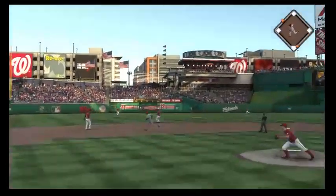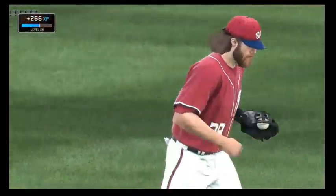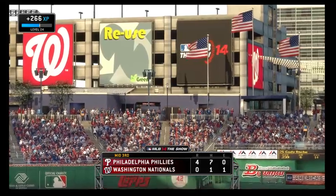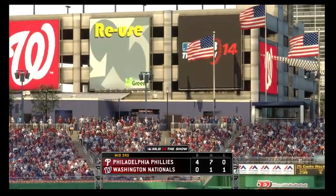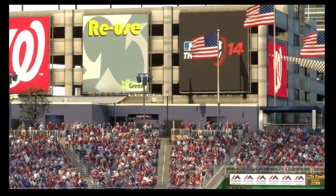Line hard into left. Worth is under it, and he makes the catch for out number 3. So 2 runs on 3 hits, 1 error, and 1 man left on. We'll move on to the bottom of inning number 3. It's the Phillies 4 and the Nationals nothing.